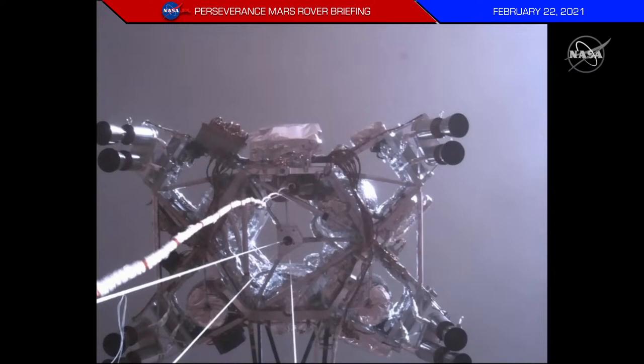That's expected. Hydrazine isn't a combustion reaction when we burn it. The exhaust products are nitrogen and hydrogen, which are clear. So we expect the plumes to be clear. That's what we see in tests here on Earth as well. So I can promise you those engines are on, though.